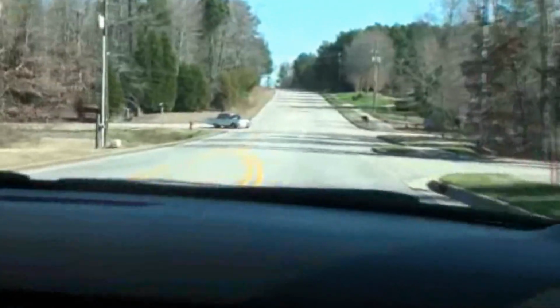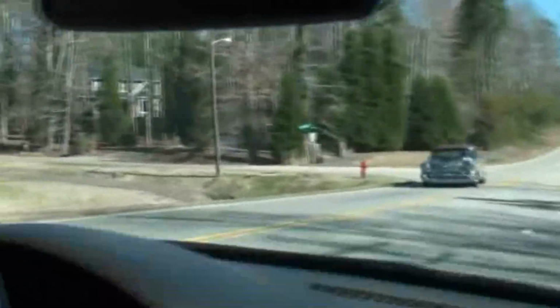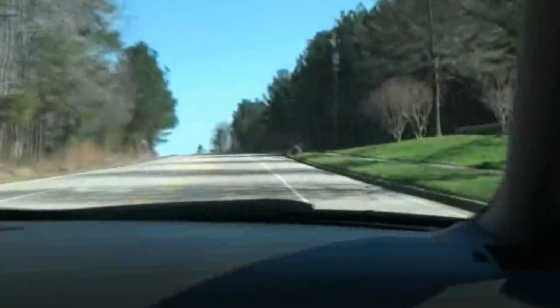Whoa, check out that car. It's a '57 Bel Air. Race me, buddy. He'll smoke you, man.